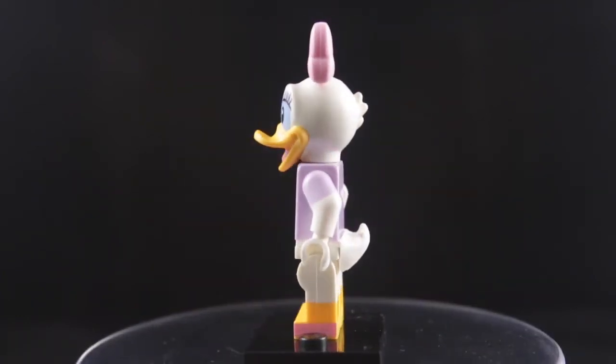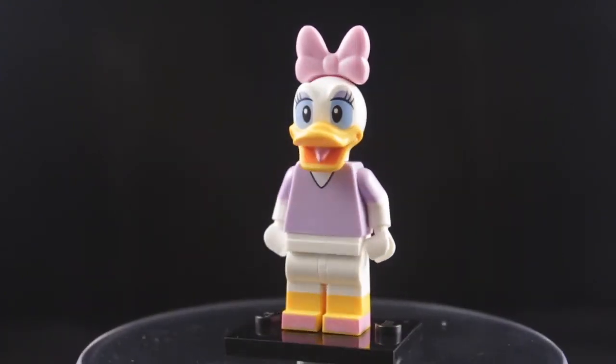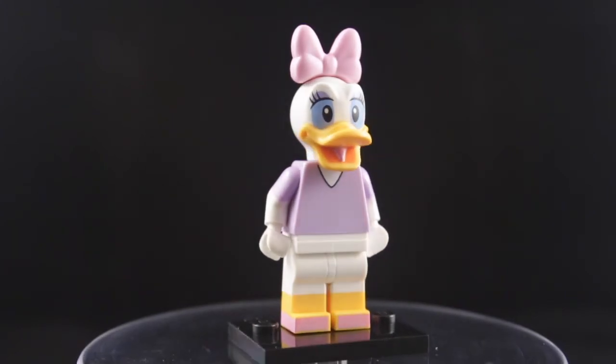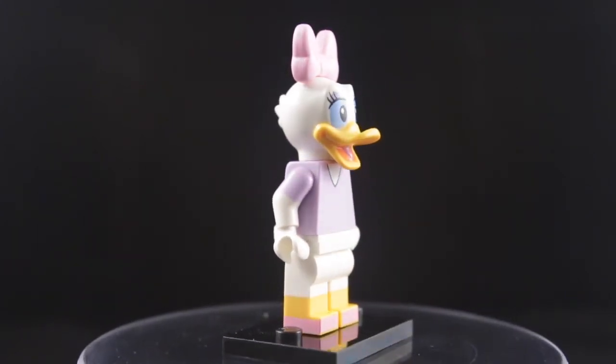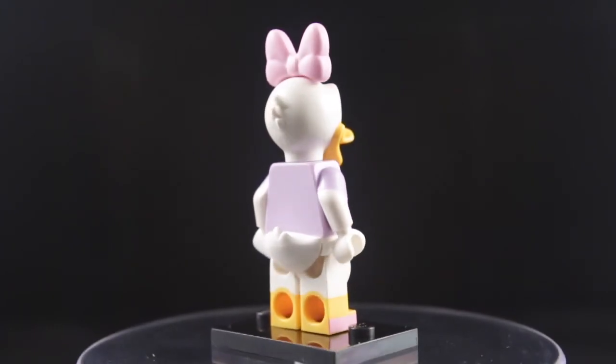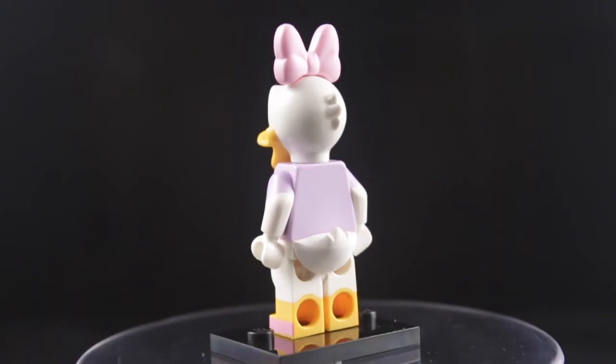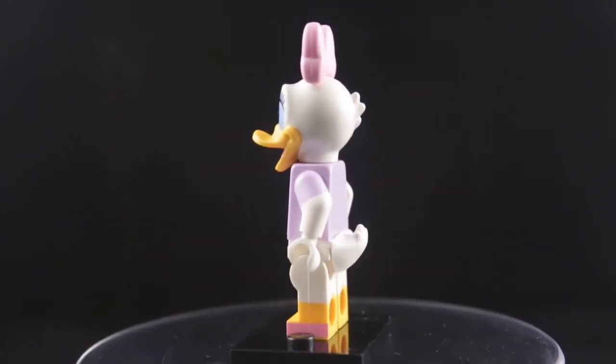It's time to go real old school with the next four minifigs. First of the four is Daisy Duck. Daisy comes with a nice pink bow, which fits nicely in a peg-sized hole on her head. It's a good thing to have this, as it lets you swap certain pieces around if you wanted to.